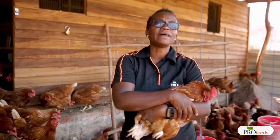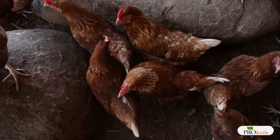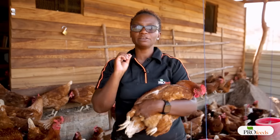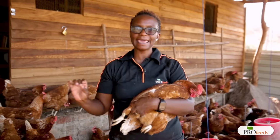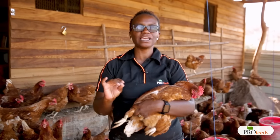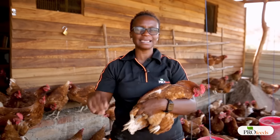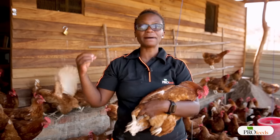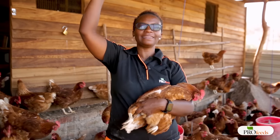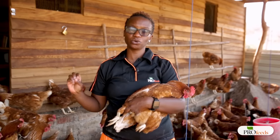Another thing that might also hinder your layers from laying eggs is stress. Stress in these birds is very important. If we do not manage stress in layer birds, they will stop laying. And layers can get stressed with anything, really. They can get stressed from noise, from movement. Let's say there's a dog that runs around here, they panic and they are stressed. If it rains so hard and there's a hailstorm, the noise from the hailstorm can also cause the birds to get stressed.